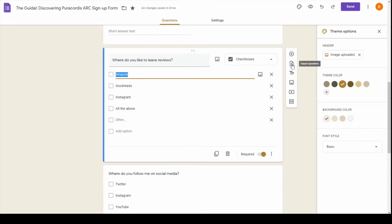So these here, where do you like to leave reviews? Amazon, Goodreads, Instagram, all of the above. I thought I'd do all of the above to make it easier for them, but I thought they would be able to select multiple options, but they can't when you use the multiple choice option. You have to choose the check boxes option.